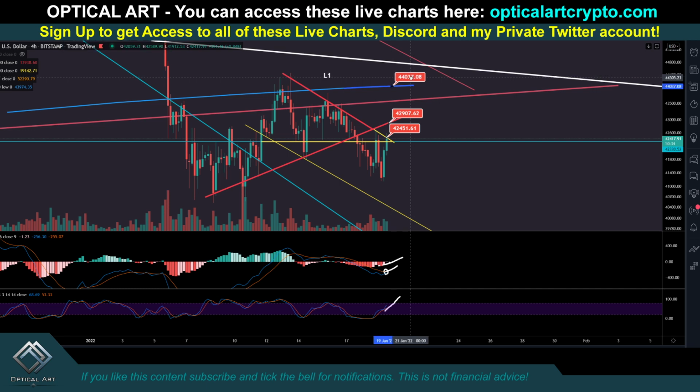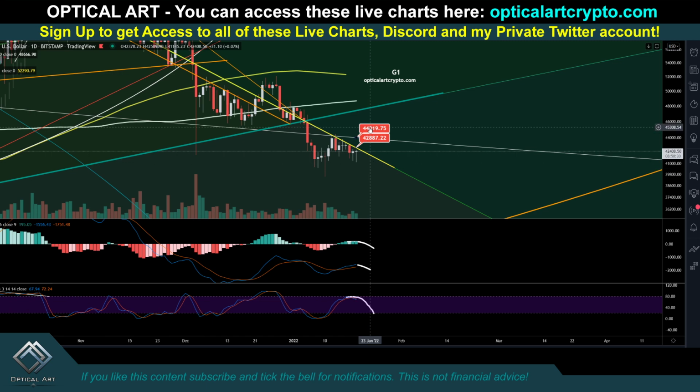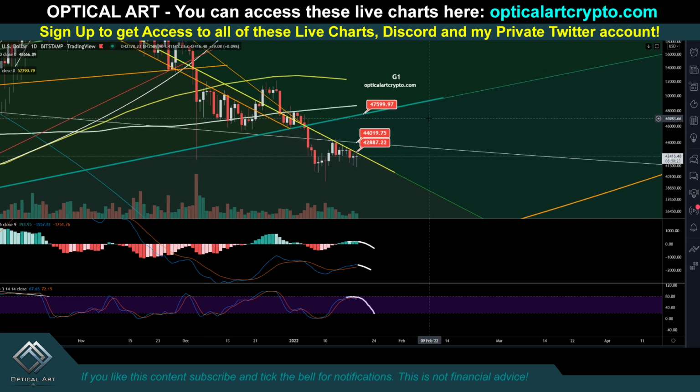So if we get above that point, 44,000 is definitely a point you'd want to short. So I do not see us pushing this high. This is next strongest resistance on the G1 chart, 47,600. Do not see it happening, but I'll give you that target just in case.